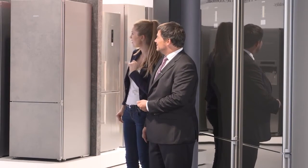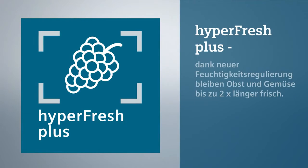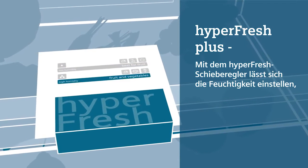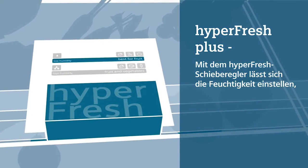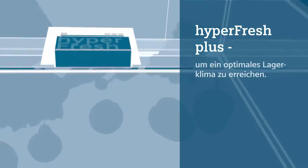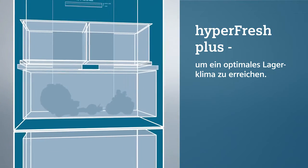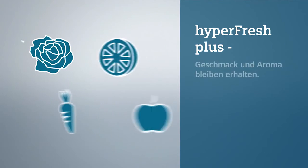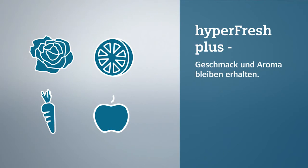At the front there, I can read Hyperfresh. We have a clip for that. Hyperfresh Plus. Produce stays fresh up to 2 times longer, thanks to improved humidity control. The humidity can be set with the Hyperfresh slider. For an optimal storage climate. The taste and aroma are retained.